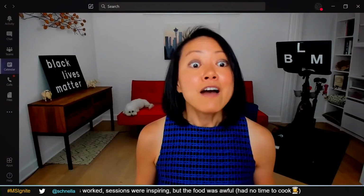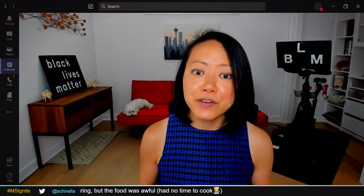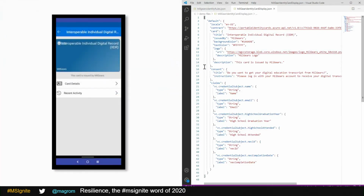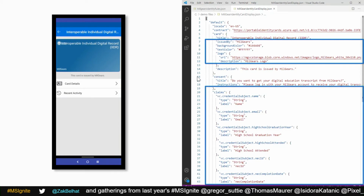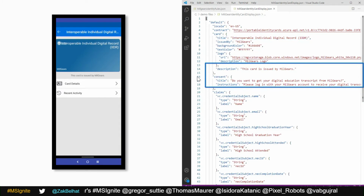And I noticed that this one was actually branded as MilGears. So how did you do that? For that, let's take a look at our card display file to configure the look and the feel for the credential. As I mentioned before, verifiable credentials issued to you look like just the cards in your Microsoft Authenticator wallet. Issuers can customize them using the card configuration JSON file that you can see here. We're able to specify the card's color, icon, and the text strings to match the MilGears look and feel. And I can use other fields to let users know the purpose of the card, its attributes, and much more.